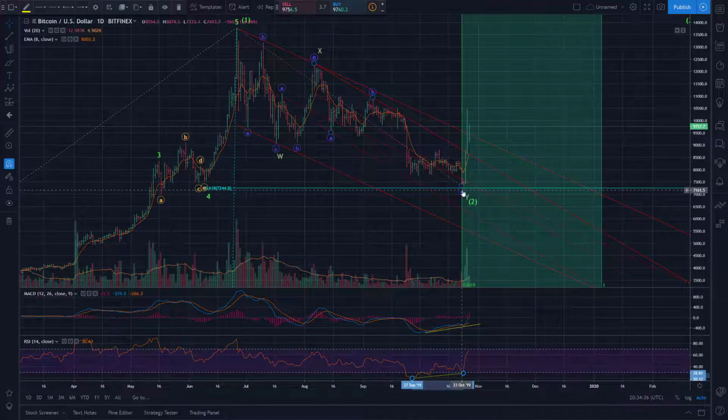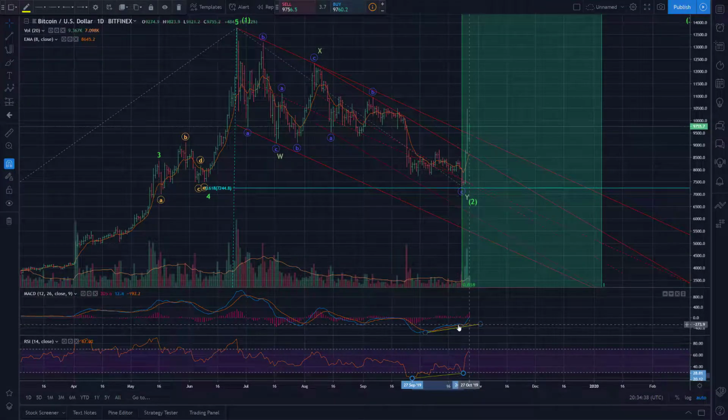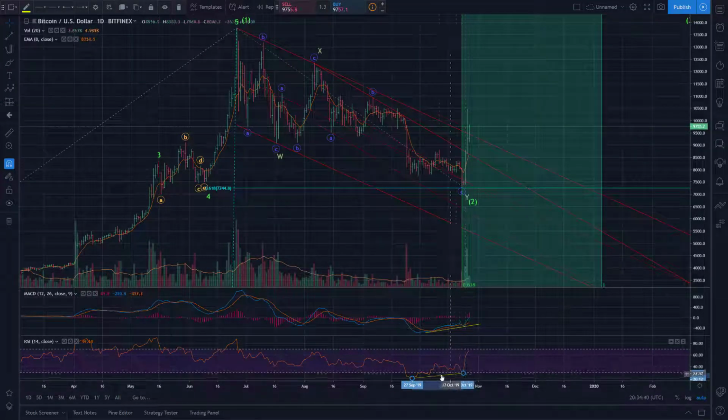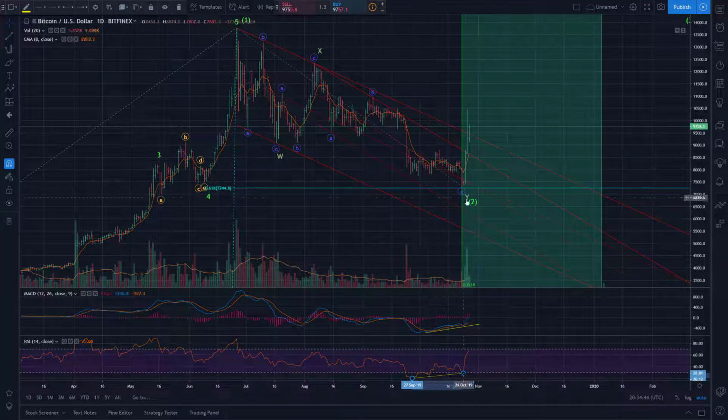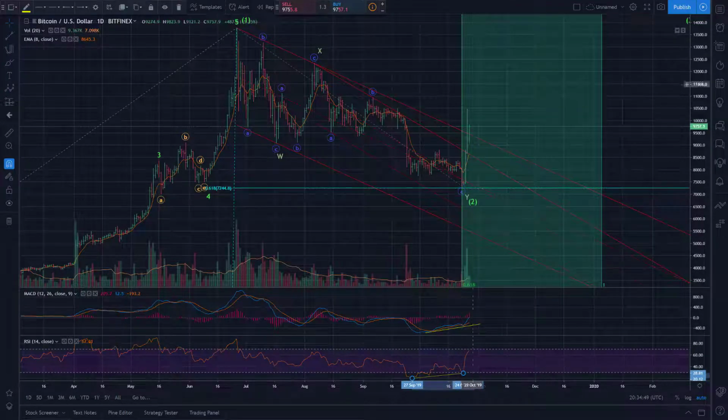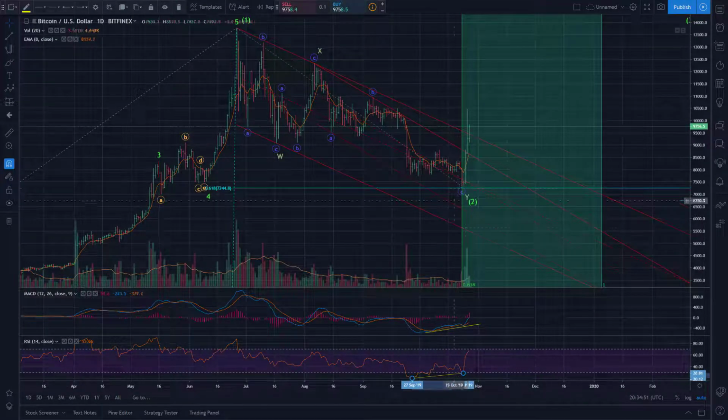So even though price made a lower low here, you can see that the MACD, moving averages and RSI were nowhere near making new lows. That's telling you that it's kind of a final exhaustion move. There's no more momentum left to the downside, and that an upside reversal is imminent. And this is just a stunning example of that.